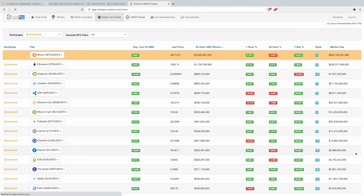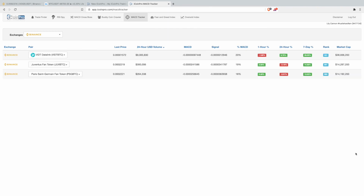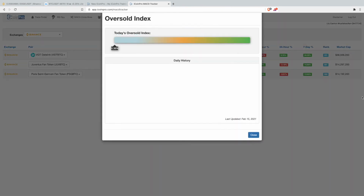Got the MACD tracker. The trading indicator, or the signal tools in iCoinPro, do base it around the RSI and the MACD, as well as movement on the spread between the candles and the low cost or the average lows on the exchange. So this is the MACD tracker. That is another amazing tool. This is one of the advanced trading strategies which has a tool in iCoinPro. And then you've got the last two, which are the fear and greed index, and then the oversold index.